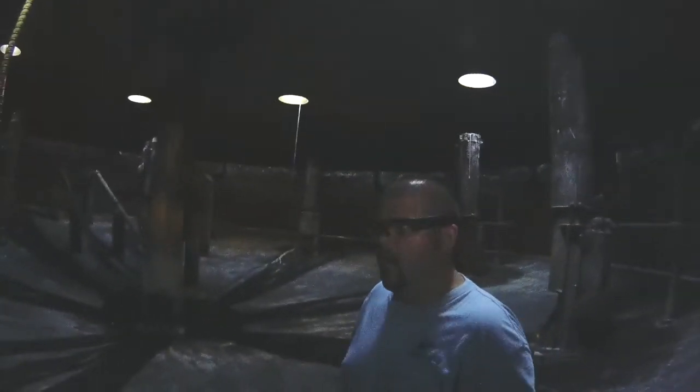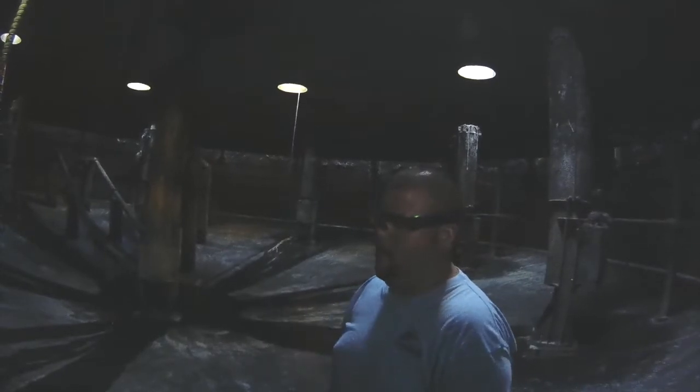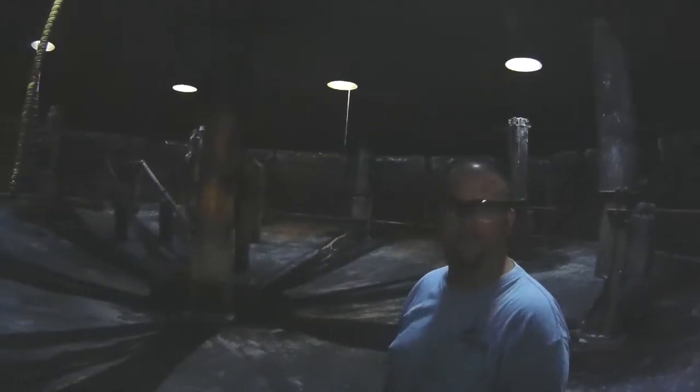How old is this tank? This tank was built in the 50s. Oh my. Yeah. It's changed a little bit. I know originally it was just an open tank, and then they put the floating covers on it for digestion, but yeah, this was built in the 50s.